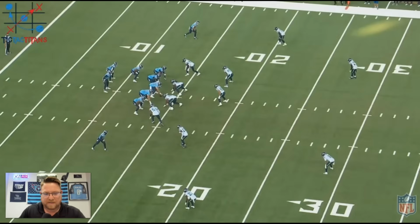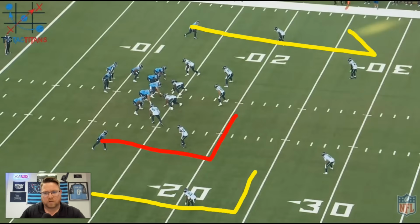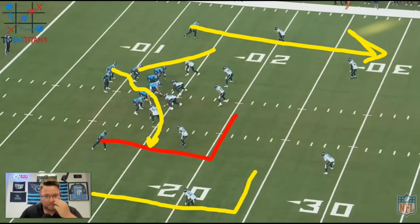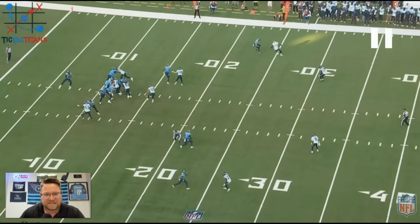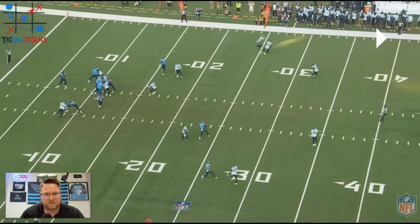So route concept on the outside, you have, I think it's NWI, it's Mason Kinsey, I do believe. On the outside, on a deep end, you're going to have Jha'Quan Jackson also on an in route. I believe NWI is a vertical clear route here, tight end out into the flat, and then Chestnut's going to come up here to block and then leak out. But what I want to point out here is how open Jha'Quan Jackson is on this play. So watch as he gets around the defensive back and turns in the middle.